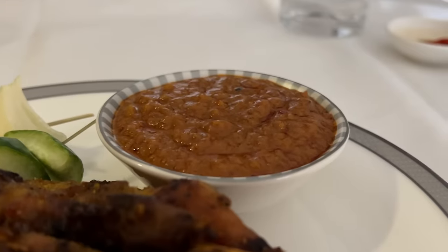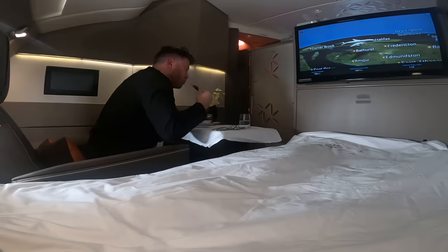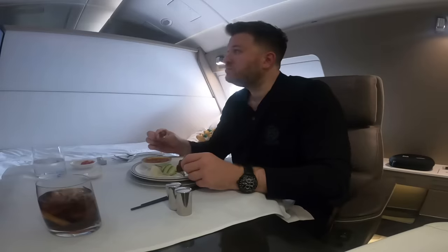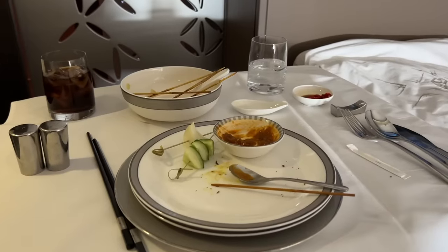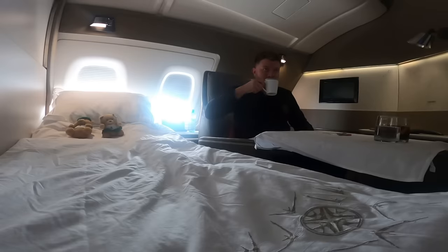I asked as a special request to have some more of the wonderful satay. The FA was hesitant, they were worried that the chicken wouldn't be at its optimum so late in the flight. I said not to worry, I'd still love it. Thankfully, it was served and it was just as incredible as before. I still stand by, this is one of the very best dishes on board a plane.